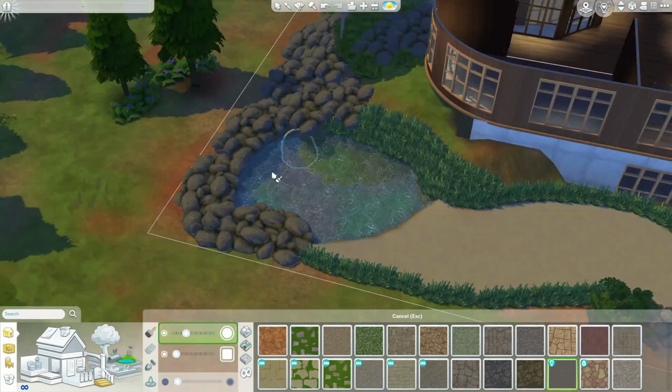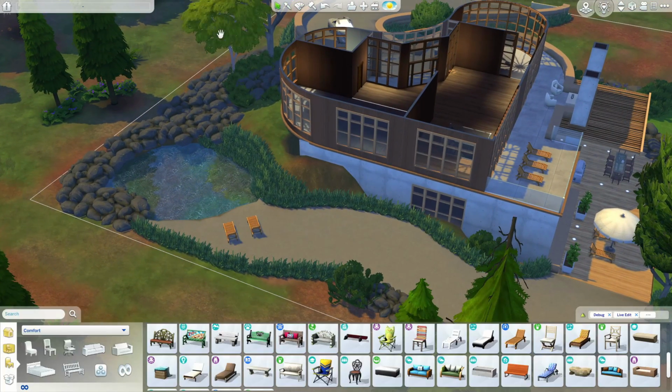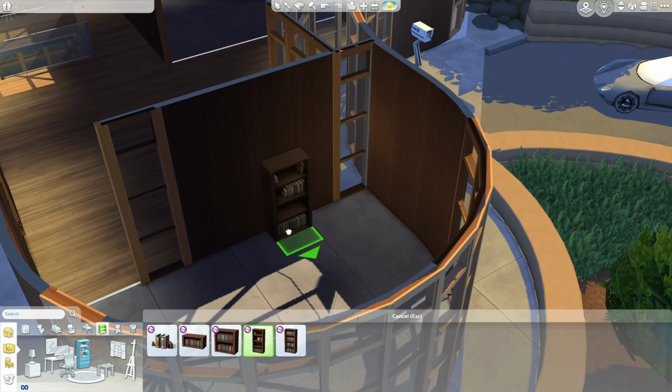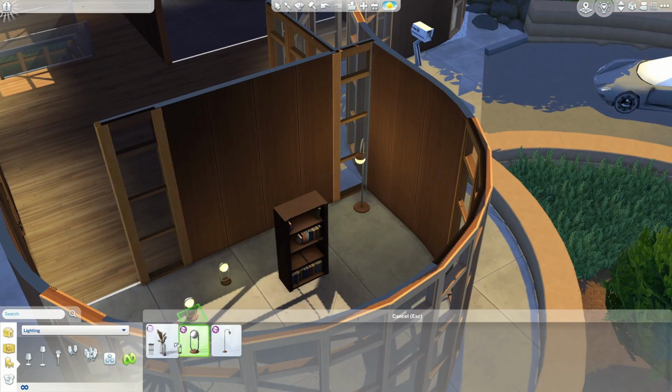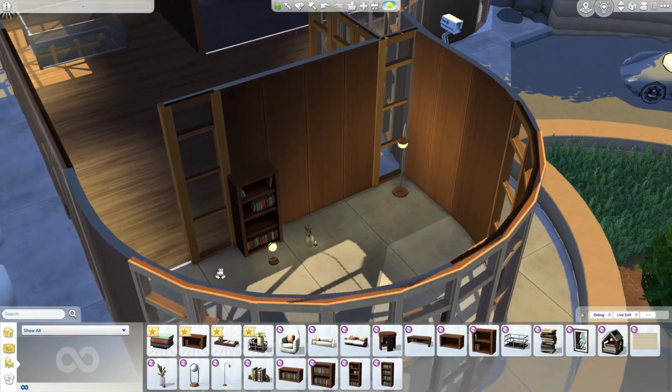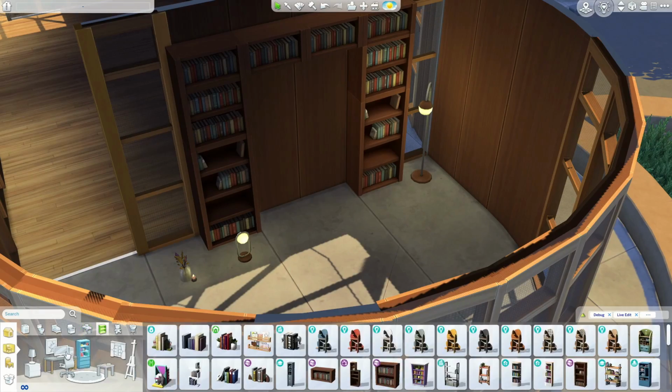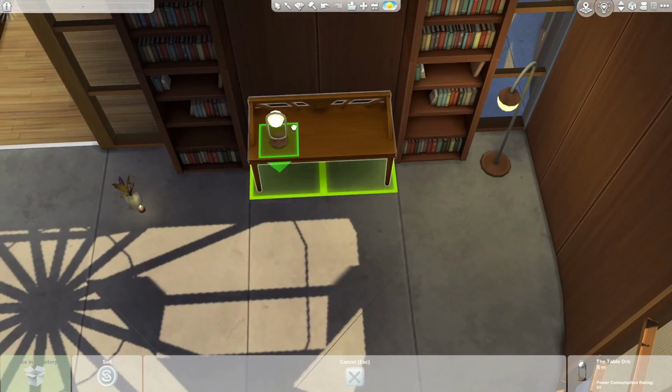You have a nice view of the pond and you can just chill and, again, maybe read a book. And here I'm starting to furnish. So this is the infamous round sunroom that I was mentioning earlier. And I'm using so many objects from the new kit, but also some other stuff, of course.